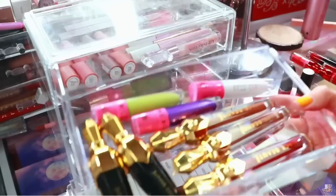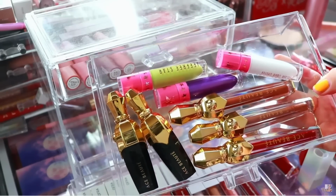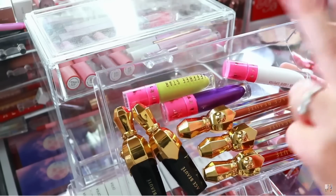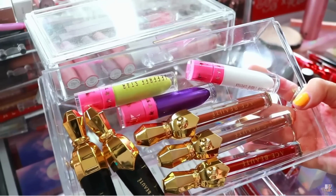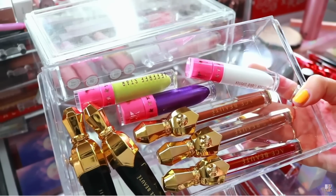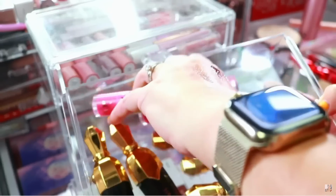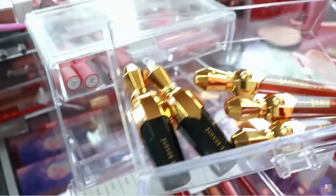Now, this drawer right here has all of my Ace Beauté and my Jeffree Star. The reason why I hold on to Jeffree Star is not because I give a crap about him and his company. It's because I use these for Halloween. It's fun to do really fun Halloween looks, and I need some sort of green, white, purple. So I'm going to get rid of all this, but I'm still going to hold on to these and put them somewhere else because that's just for Halloween makeup.